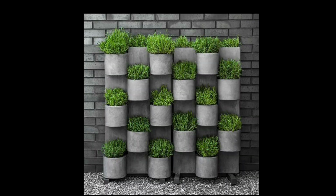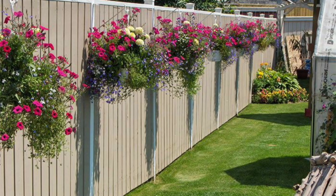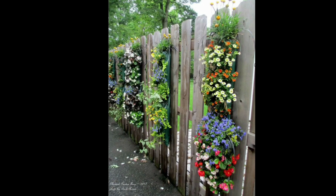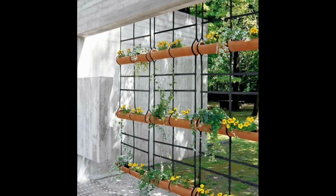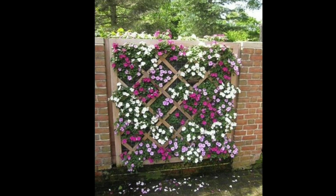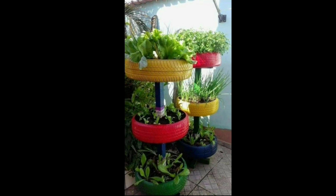Utilize unconventional spaces such as balcony railings, a staircase, or even old pallets to create vertical gardens. Hang planters or install vertical trellises on these surfaces to bring life to otherwise unused spaces. Additionally, consider using a vertical hanging system or plant pockets to transform a blank outdoor or indoor wall into a lush green backdrop. By utilizing these unconventional spaces, you can make the most of every nook and cranny and add a touch of nature to even the smallest of areas.